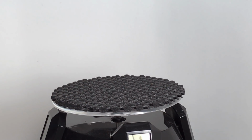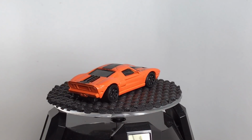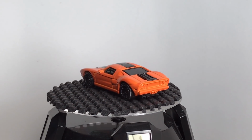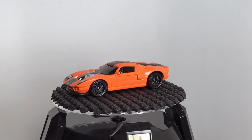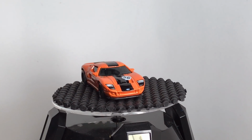Not to be confused with the Ford GT. Was this the most confusing Saturday Showcase I've ever done? I showed 1, 2, 3, 4 Hot Wheels castings, 2 Matchbox castings. They're all Ford GTs. It is a whole salad of awesome. So we'll keep it at that.